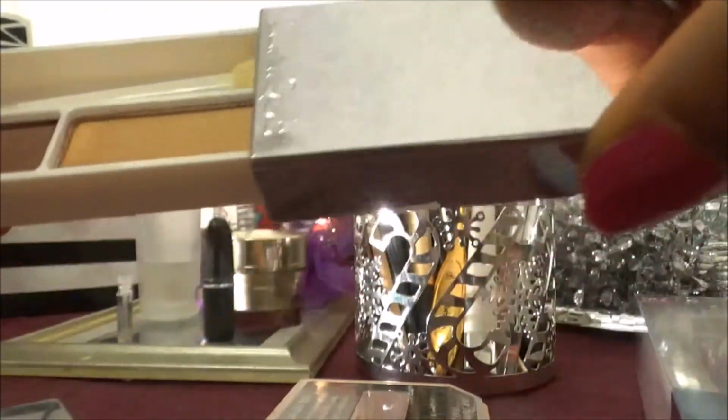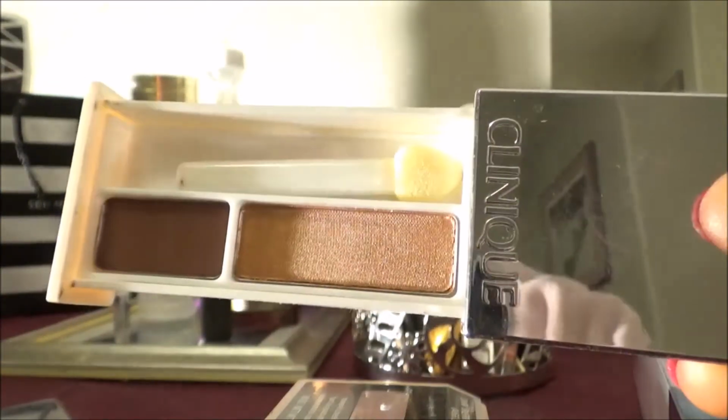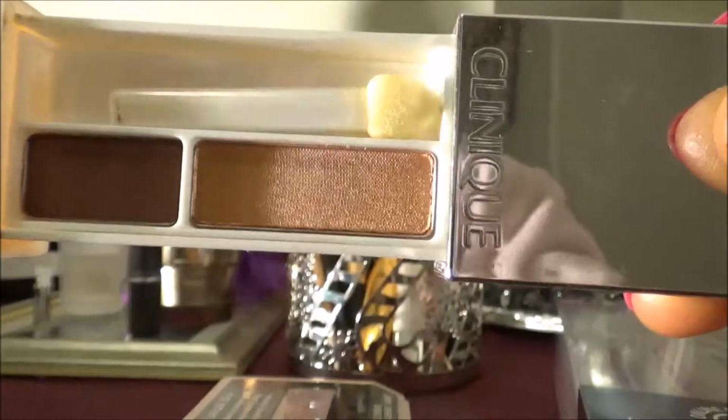What I do with these little ones is when I am on the go, I would just grab this and throw it in my purse, and it comes in handy for travels and all that, if you don't want to carry a bulky palette all over the place. So this will come in handy. Just the same kind of golds, neutrals, and browns.